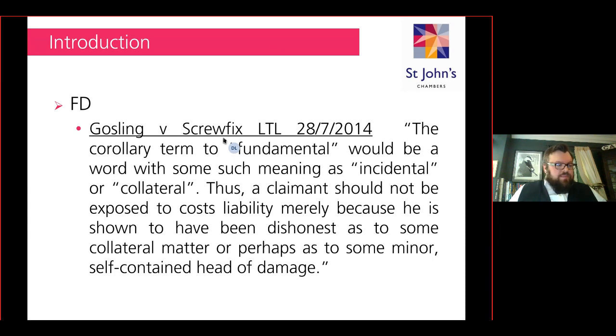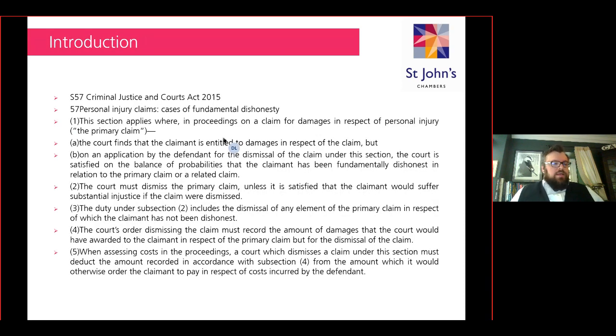I've extracted there the textbook definition from Gosling and Screwfix of what FD is, and I'm not going to go through that. It'll be in the handout, and you'll know it in any event. What I have here is the definition as set out in Section 57 of the Criminal Justice and Courts Act 2015. The points that I want to emphasise there is subparagraph 4, which is that ultimately the obligation is on the judge, even if it's carrying out a Section 57 dismissal, to assess the quantum of the honest damages in this case. And thereafter at 5, that sum is offset against the cost sum that's ultimately awarded.